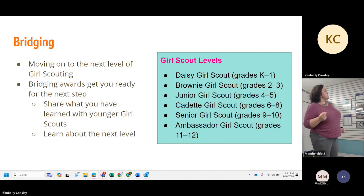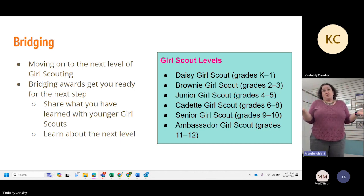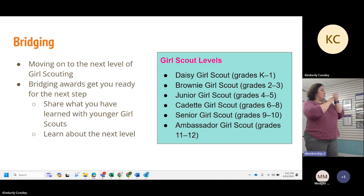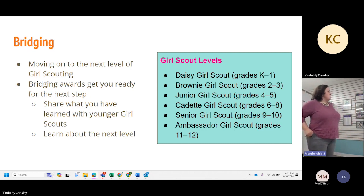So I just threw up on the slides the breakdown so you know if your girls can bridge this year. Basically, if you're looking at the odd numbers, 1, 3, and 5 grade, then it's time to bridge. Cadettes throws things off a little bit because it's all 3 years of middle school. So it's an 8, and then you're going to look at grade 10, and then of course graduation, 12. So those are the years that you bridge.